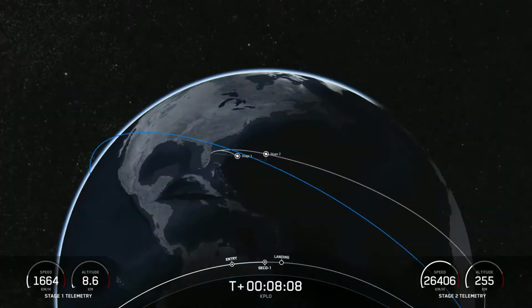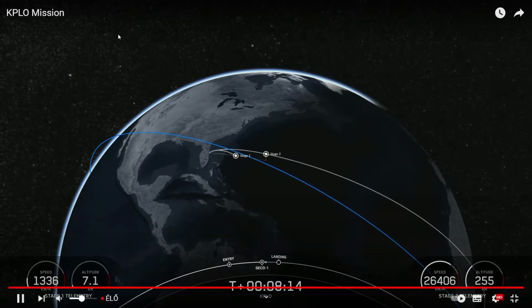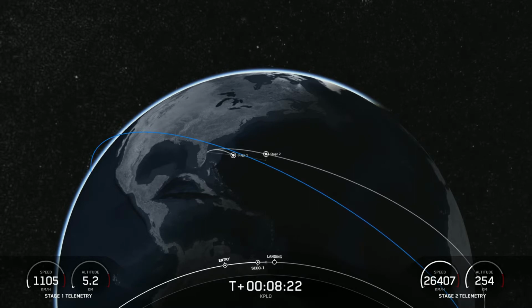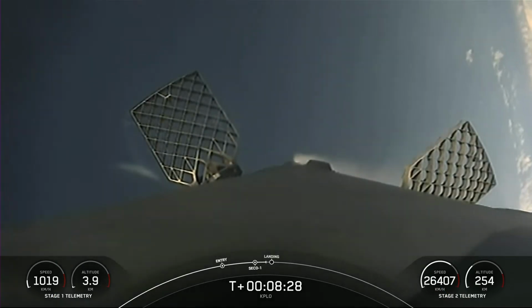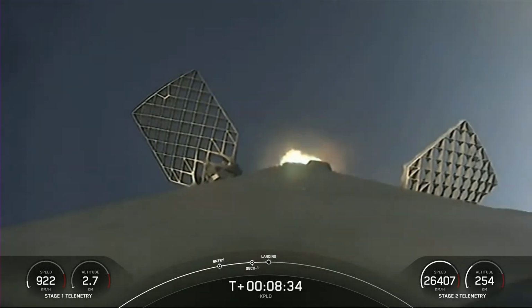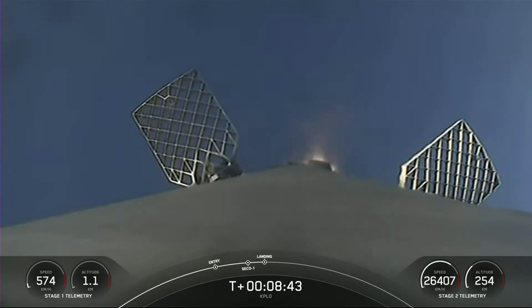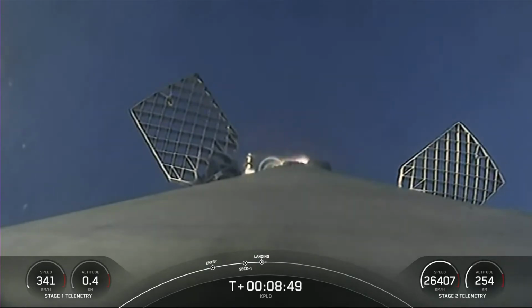MVAC shutdown. There we go. So we did see the MVAC shutdown. Nominal orbit insertion. And there was the callout for nominal orbital insertion. The second stage is coasting for a bit longer. And we've got the first stage as it attempts its 6th landing on our drone ship. There goes the ignition. There's the ship.